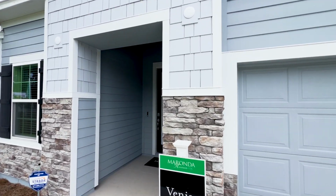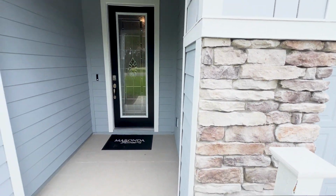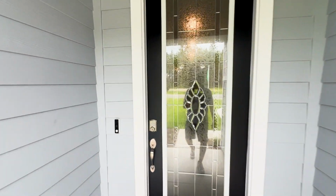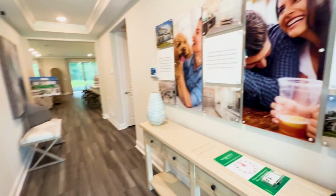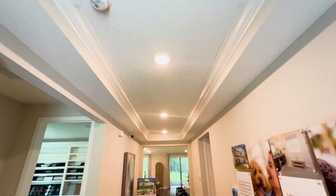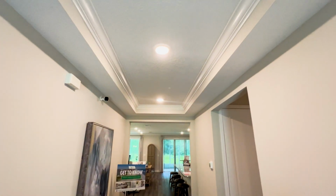So you have this cementitious siding, beautiful Florida fieldstone. You can have 8-foot door openings and 9-foot ceilings throughout. And this is a 1-story home. Look at the ceilings. You have the can lights, knockdown ceiling, and a nice tray.